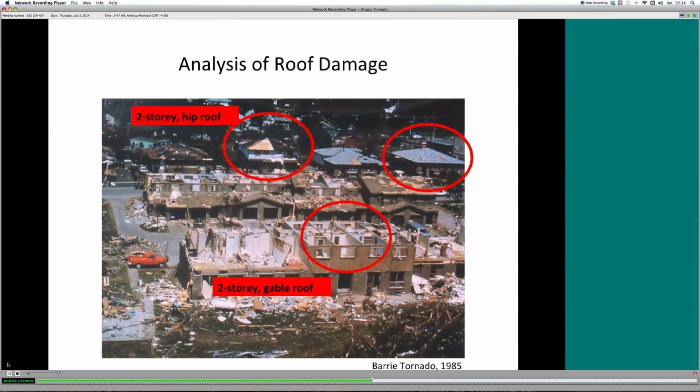Now, the houses in Angus, we don't think there were internal pressures playing a role, and they were hip roofs. And there's a big difference between hip roofs and gable roofs. This is a photograph from Barrie. Almost 29 years ago was the Barrie tornado, which was more severe. It was rated F4 at the time. Now we would call it EF4 under the Enhanced Fujita scale.